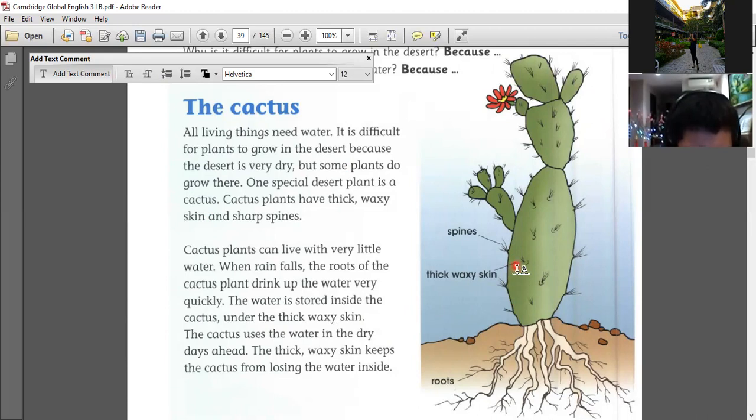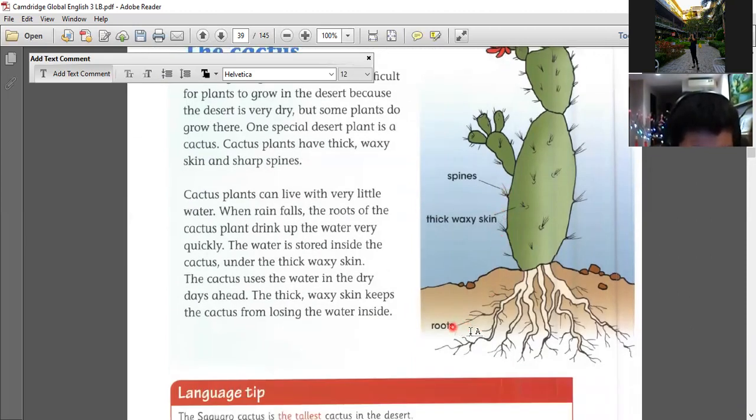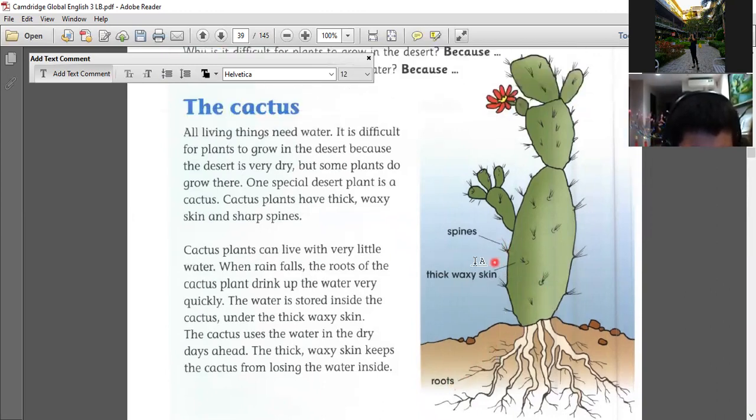Okay, so when it rains, they'll just have to absorb it. Because it absorbs quickly. It will absorb water quickly from their body. And then these are the spines. And the roots. So these are the parts of a cactus: spines, thick waxy skin, and the roots.